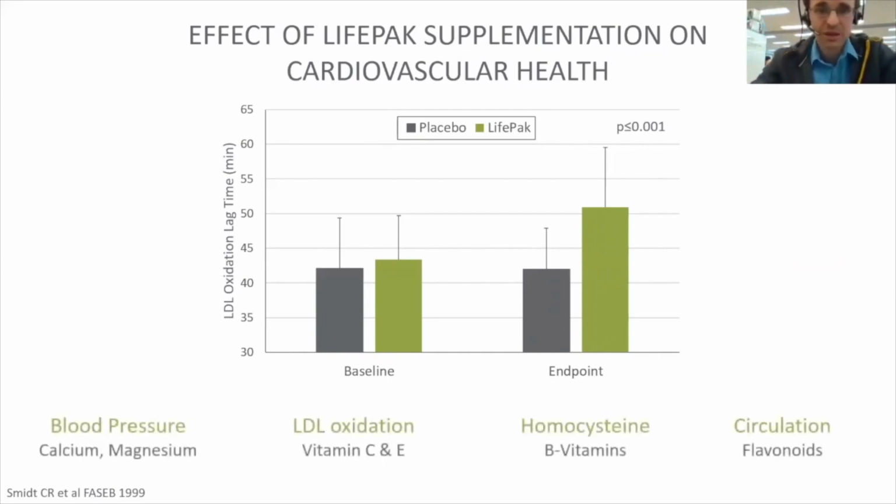Some of the nutrients that help with cardiovascular health, a lot of times people think of just supporting healthy blood pressure with things like calcium and magnesium. Even though they're often considered just bone nutrients, they are very important for regulating blood pressure in the body. LDL oxidation, vitamin C and vitamin E are famous for this. They've been highly studied. In fact, that's why they're often studied looking at oxidation and lipid oxidation in the body with athletes, just because they're more prone to lipid oxidation, and that's why vitamin C and E are some of the more powerful antioxidants in that regard. Homocysteine, it's a marker of cardiovascular health.